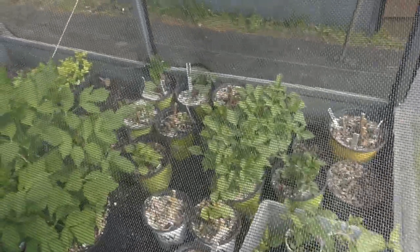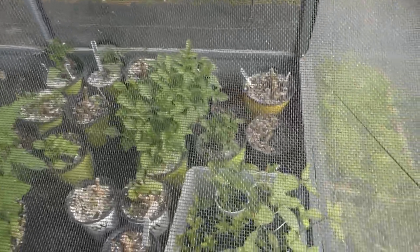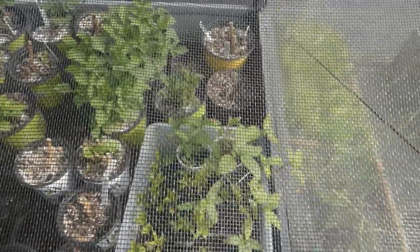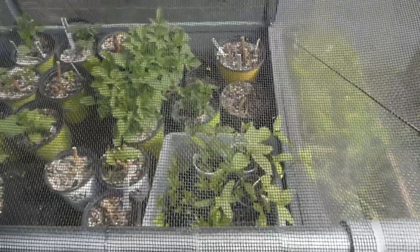Over in this grow camp, we have all kinds of flowers growing. You can see mostly dahlias, and we have some phlox that we have taken from some cuttings, as well as some sunflowers that are getting started there.